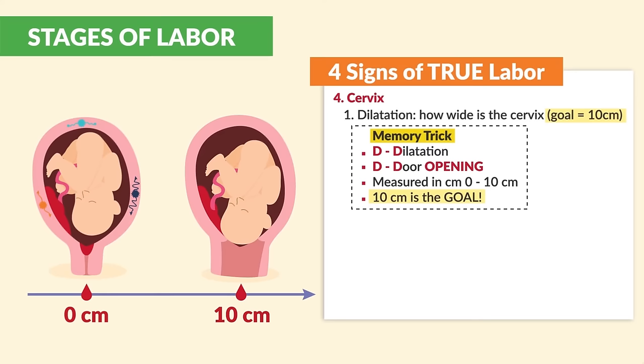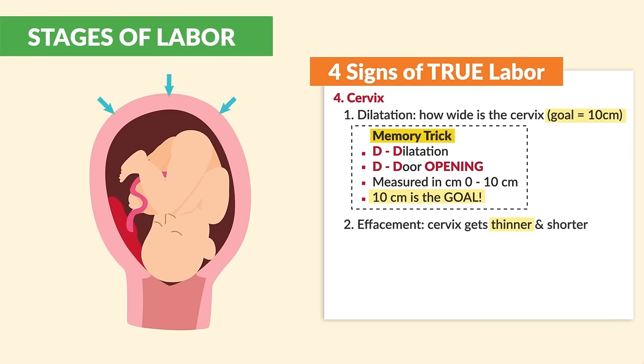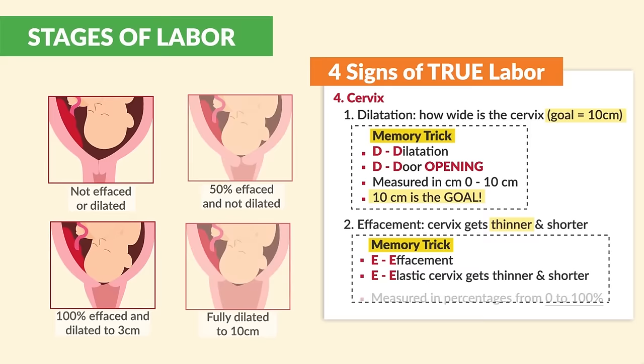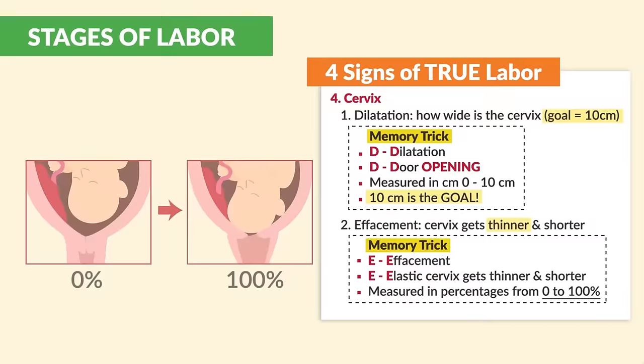And the second key term here is effacement. This is when the cervix gets thinner and shorter as the cervix stretches upward with contractions. So the memory trick is the double E's. E for effacement is E for elastic cervix that gets thinner and shorter. So it's measured in percentages from 0 to 100%. So be sure to pause the screen and write down those key points.